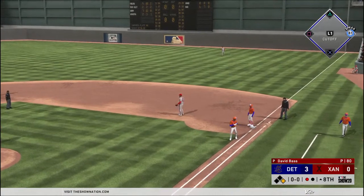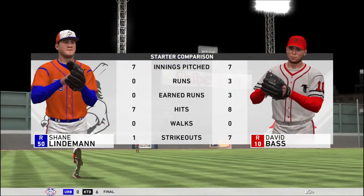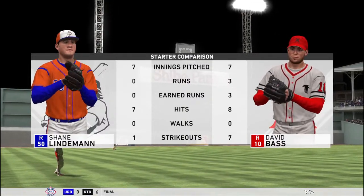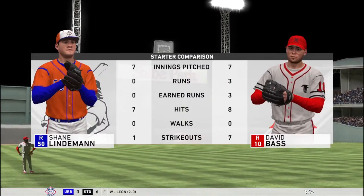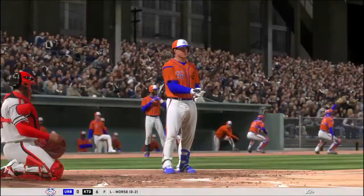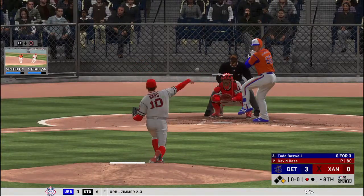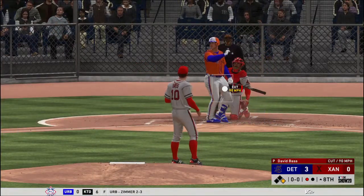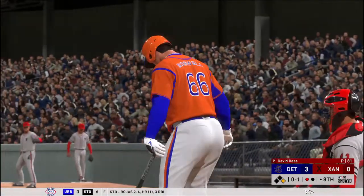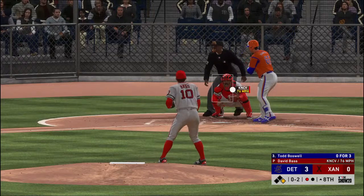Rice comes on and makes the catch in shallow left for route number 1. It's been a low-scoring affair. 3-0 our score as we show you the numbers for our 2 starters to this point in the contest. Digging in, Todd Boswell. He slaps that one away, and the count will be 0-1. Ready with the 0-1 pitch.